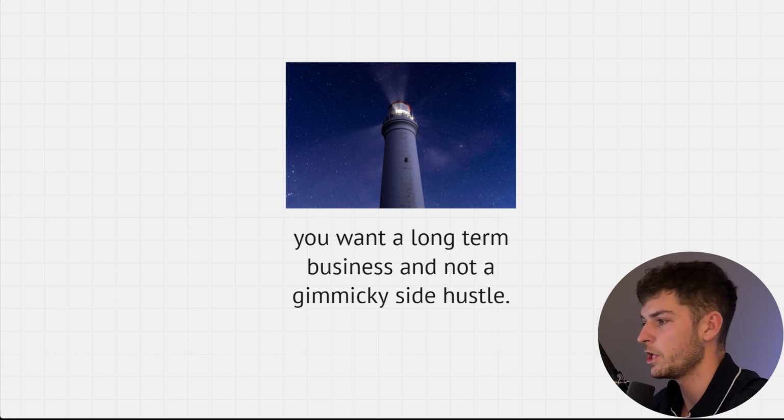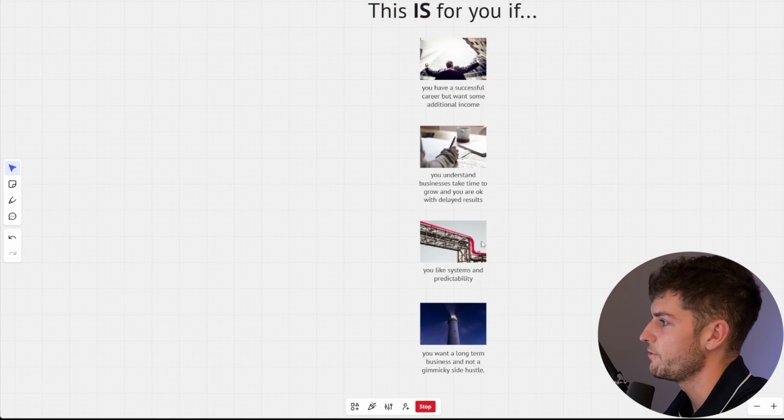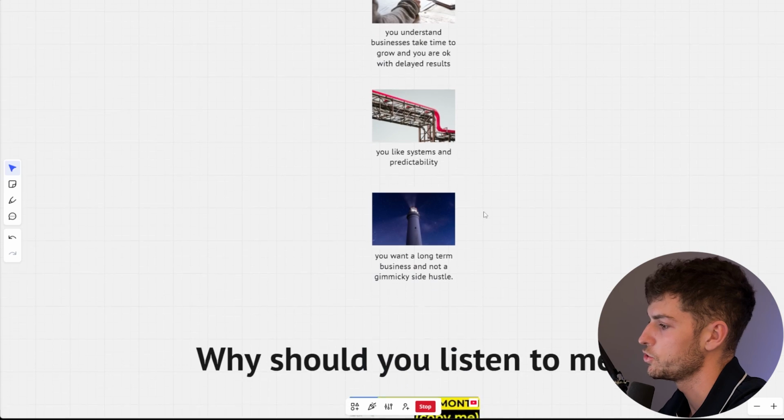Or again, a lot of people, my students included, just want some additional income on the side, 4K, 5K, 6K, whatever that is. And again, this business is a very feasible one to start up and actually get to that level. So that's exactly who this business is going to be for. If you fit into these categories, then this will be something that you'll probably have success with, and one that I think you will very much enjoy.